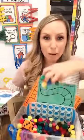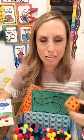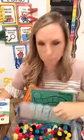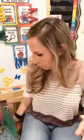And then I talk about how pom-poms are math, and I introduce what a dice is and how they can roll the dice, and count out that many and put them in a tray or play a path game. So that way they know when they're counting, they're being like Pete the Cat and they're doing math in the Discovery Center. So that's how I introduce all the centers.